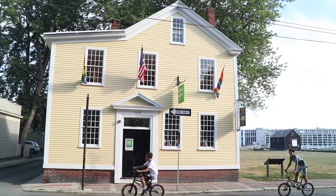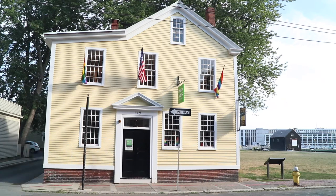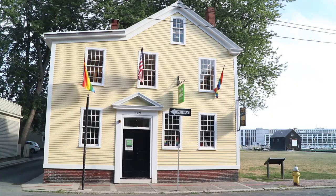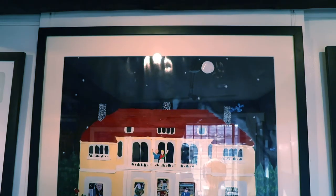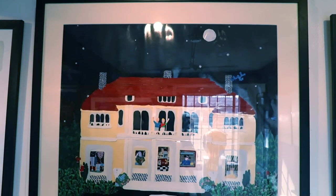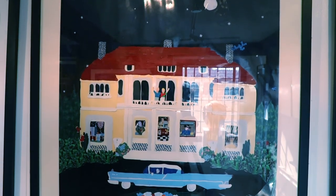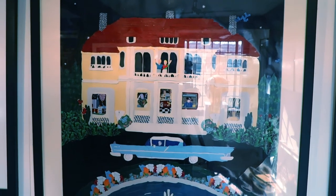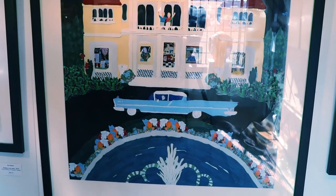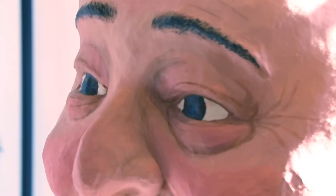Paul's been running his law firm, or had run his law firm, in this space since the 80s when he purchased the building. It's got a long history for him, and as an artist himself, he wanted to make a place to feature his artwork. The challenges of doing that as a single artist can be immense. With a group of artists like Salem Arts, we come together and everybody wins. So, thank you, Paul.